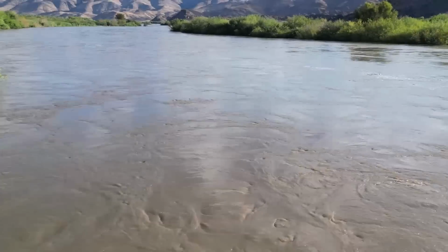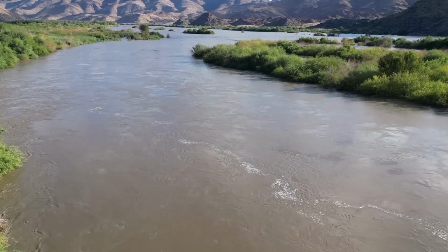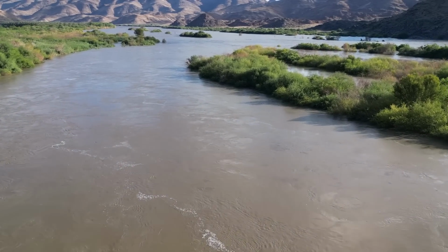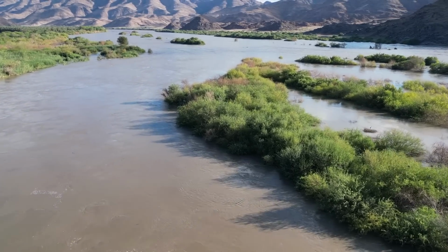But right now I want to look at Baboon Island, because I saw the baboons there a day or so ago and I want to see if I can find them.